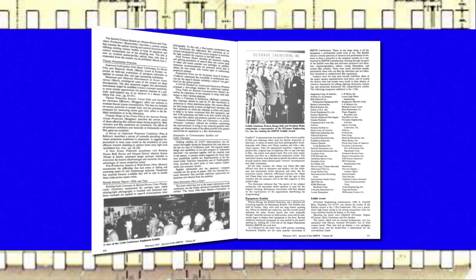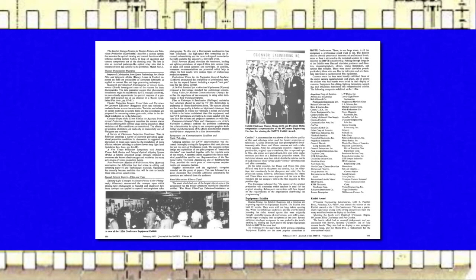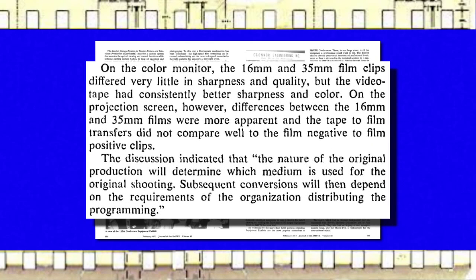In the report about the symposium that came out a few months later, it was reported, on the color monitor, the 16mm and 35mm film clips differed very little in sharpness and quality, but the videotape had consistently better sharpness and color. On the projection screen, however, differences between the 16mm and 35mm films were more apparent, and the tape-to-film transfers did not compare well to the film negative to film positive clips.